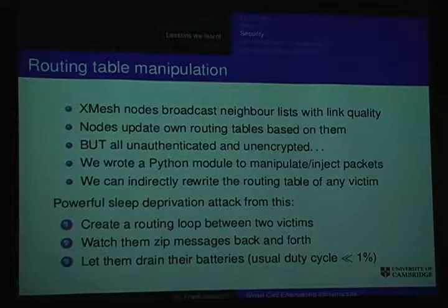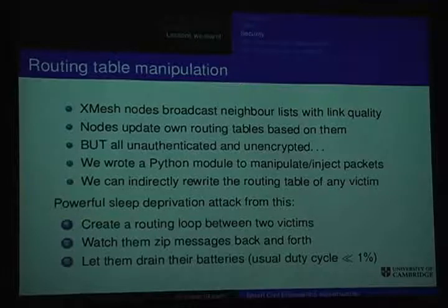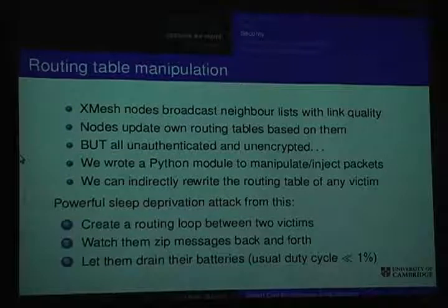To flatten the battery. So this is something that an attacker could do just by going, you had the Ferriby Road Bridge, you park your van underneath, just talk to the nodes, do this kind of attack, reprogram the routing tables, drive the van away. By the end of the day, the sensor network has drained its batteries.